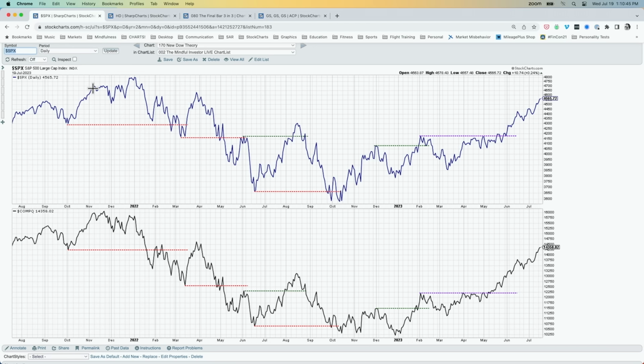For now, you're not seeing that. You're seeing a confirmation, which is both of them making new highs. And we saw that in January into February. You saw that again in the end of May, early June. And we're seeing that continue for now. So that's what I would be looking for as a potential red flag, a potential warning sign on this uptrend. One of them not confirming, which would be a bearish non-confirmation. We're not seeing that just yet.